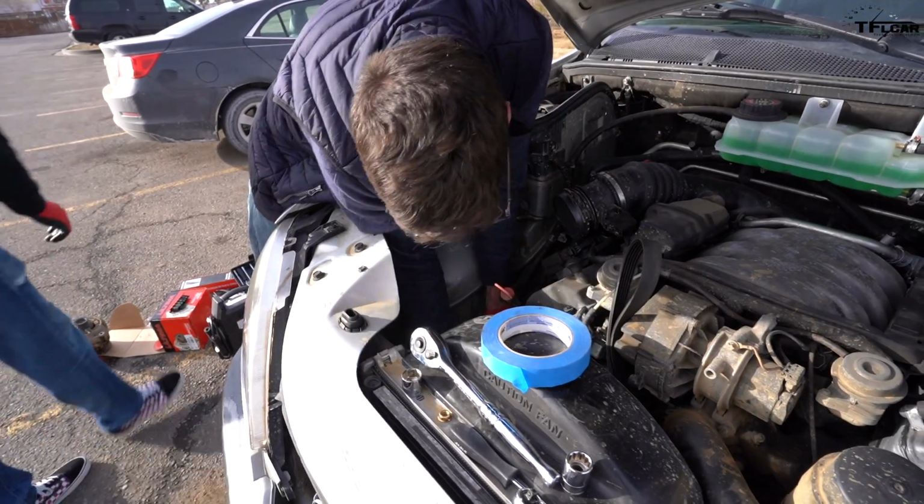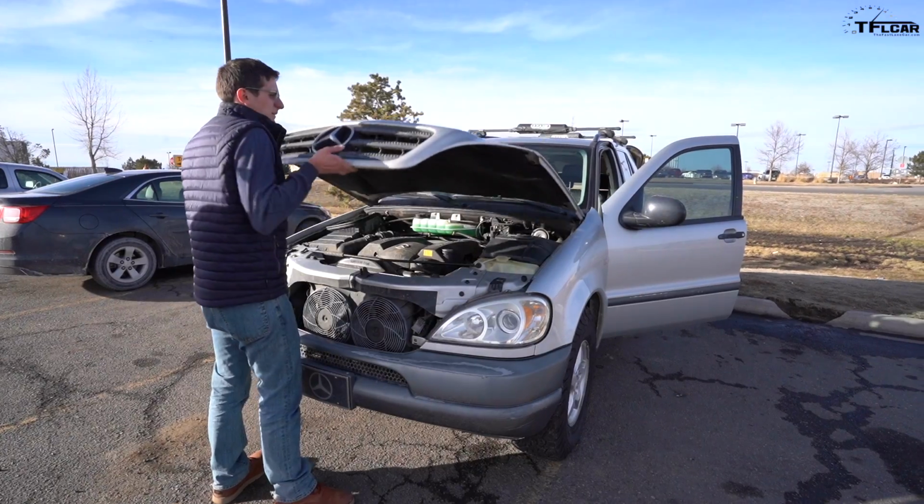So if you go in with that mindset that, hey, I'm going to buy this old ML or this old GL with the off-road group, I know it's going to break, but I'm saving so much money over the Japanese competition that I'm okay fixing it, you're going to be a lot better off. Because yes, it will break, and it probably will be expensive to fix.